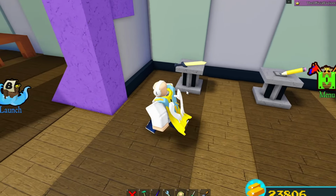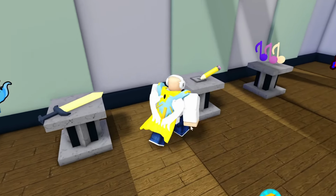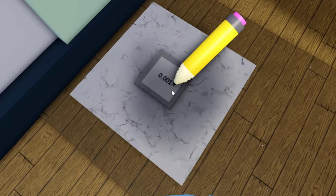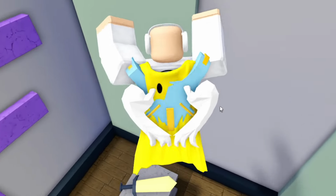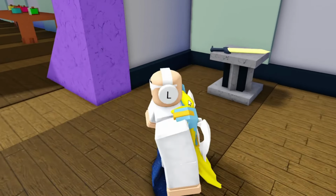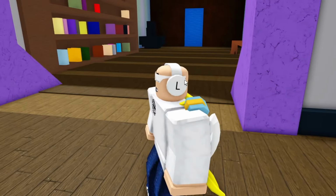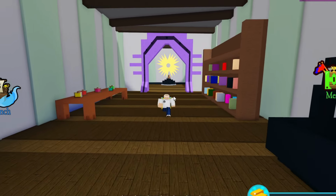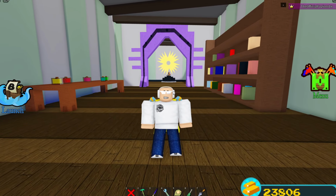I want you guys to comment down below what you think this sword is for. I mean, it's really obvious that this is the 0.001 scaling, but the sword right here, I mean, this could mean a ton of things. So comment down below your ideas. But it is possible that inside of a future update, we could see some things move inside of here or change around or secrets added.